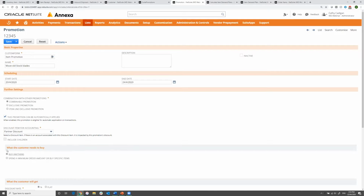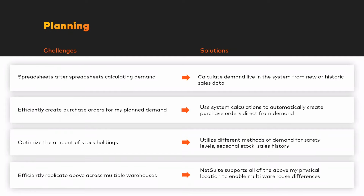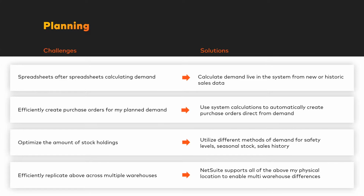Okay. All right, I'll switch back to our PowerPoint presentation now, and we'll go through our last major topic, which is planning. So planning, we're thinking about demand and how we forecast. So if I think about our case study, I think these guys were doing what the majority of companies are doing out there, which is basically they've got one incredibly knowledgeable employee in this area, who exports data out of their current system, does some magic in Excel, and then they'll manually start punching those purchase orders back into the ERP system.